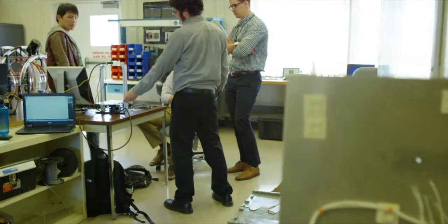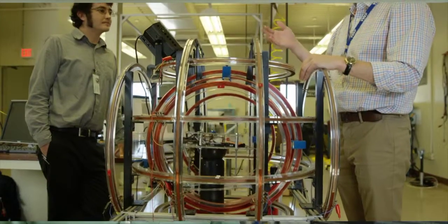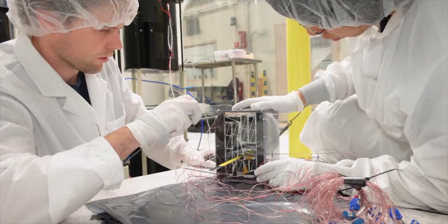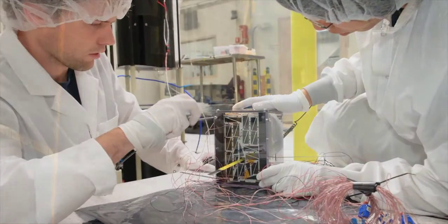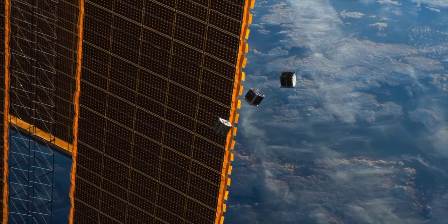The hope for a testbed like this is once we are able to test out many of these individual components that would go inside a small spacecraft, later on when we decide to change or build a new small spacecraft, we can take bits and pieces that we've already tested in the past so that we can even further accelerate the design of new spacecraft in the future.